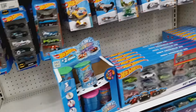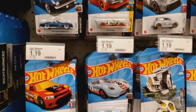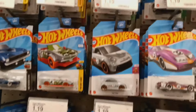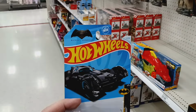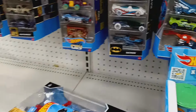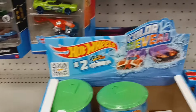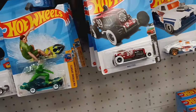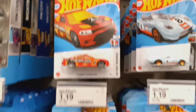We have some diecast. My coworker said he wants some more Batmobiles. Here, we have the Hot Wheels Batman v Superman Batmobile. I'm going to pick that up for him. Pick one up for myself, too. I do like the Zack Snyder Batmobile. Pretty sharp looking, if you ask me.